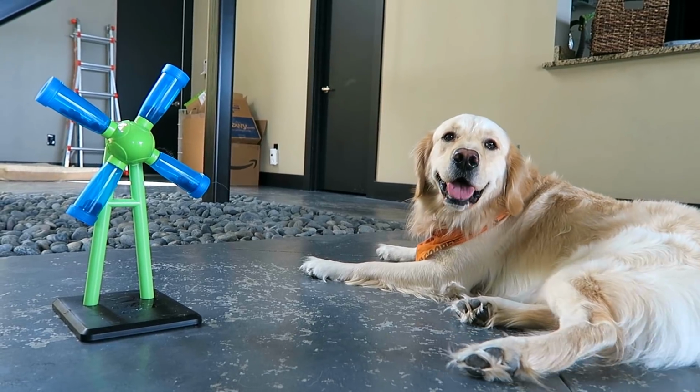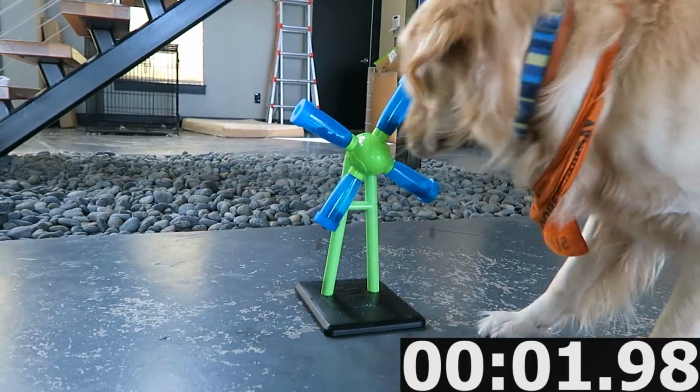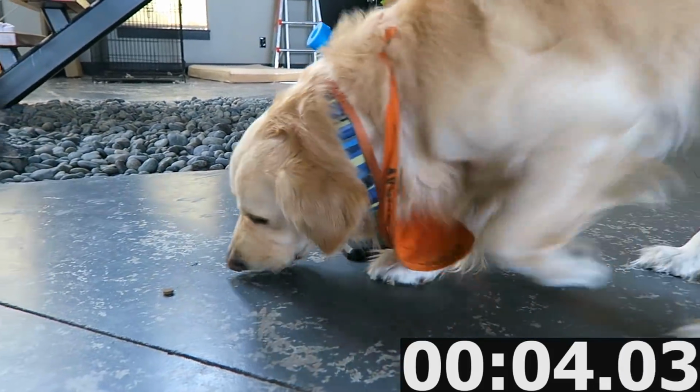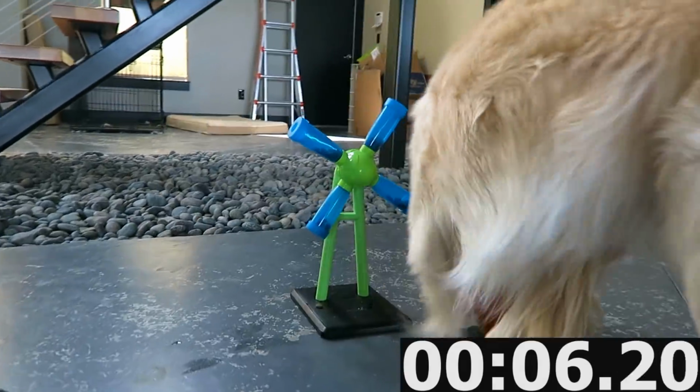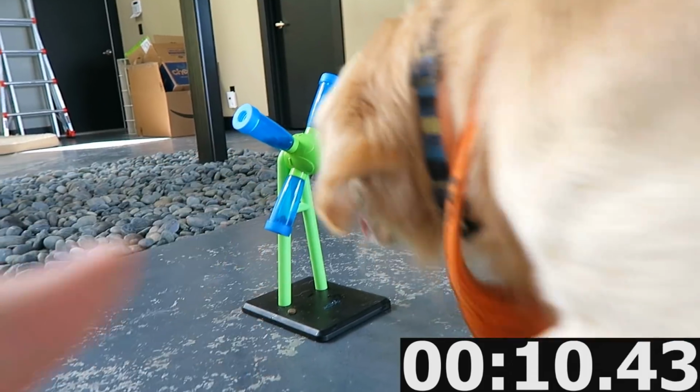All right, Coop, are you ready? Are you ready for this? Get it! Go get it! Hurry! Oh, nice! That was like a nose poke right at the start. That was weird. Get it, Coop, get it! Go get it, go get it, go get it! He's just poking it.